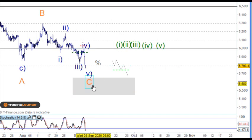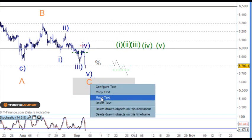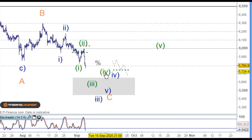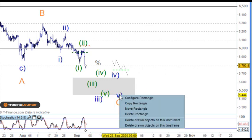I think that we've got further to go down. I think that this C wave at minimum will be down here somewhere, and this could be down here, and we'll use this here, this is the correct way to count it, as 5 waves down here as wave 1 and 2 here, and then looking for the 3rd wave to come into play here. So we'll just see, but we've got that situation where it is possible for this wave 5 low to be in place.